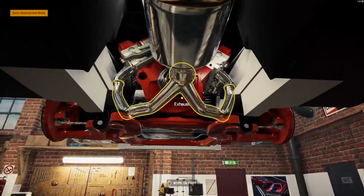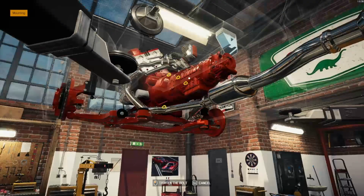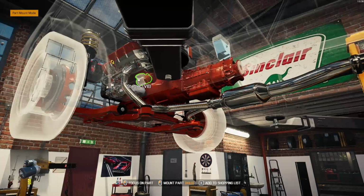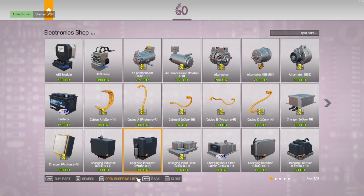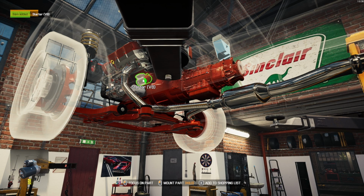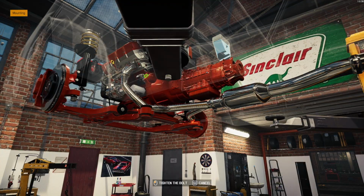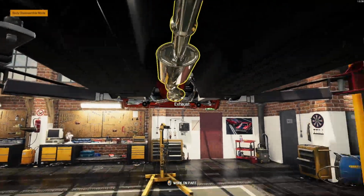All right. Let's put this bad boy in. A lot better. Okay, starter is just a, oh, it is a V8 starter. I'll be. I really thought it was going to be something else. But it was going to be just a regular starter. So that's good. Starter is engaged. All right. All I have left is wheels and tires, ladies and gentlemen.